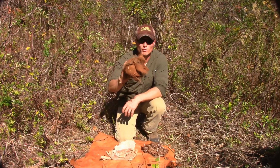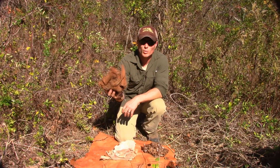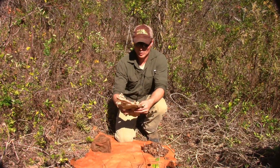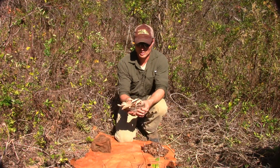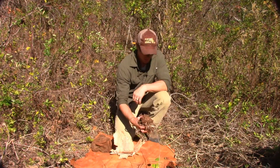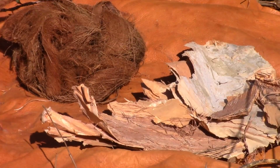So we have a ball of palm fiber. You get it from the saw palmetto or the cabbage palm. Melaleuca, which I had a whole video on, but we're going to use it in this video too, just to show you the differences in the tinder. Then we have a ball of bald cypress.